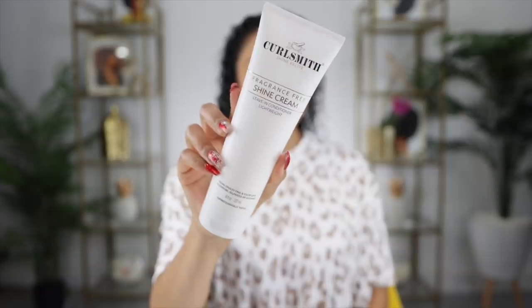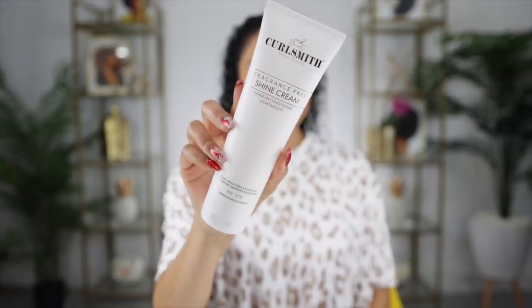I like a strong hold. But I'm gonna start off with the leave-in conditioner. It says lightweight, which is what I like for my fine hair. I don't like anything too heavy. I'm gonna add just a little bit of this, mainly on my ends. Smells like nothing still.